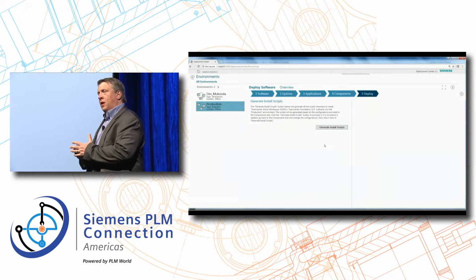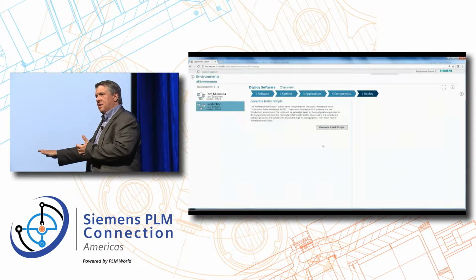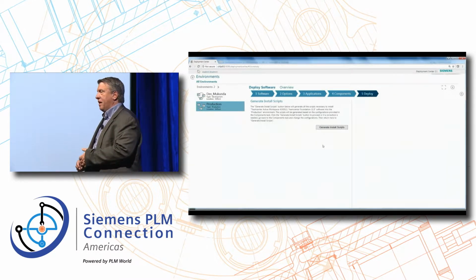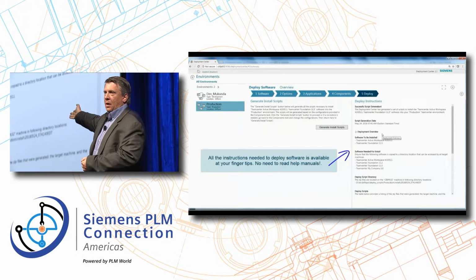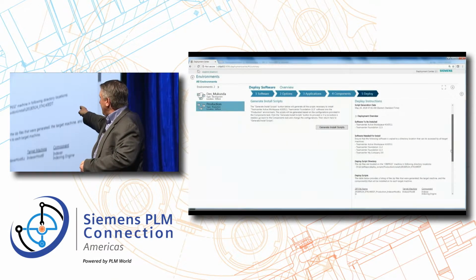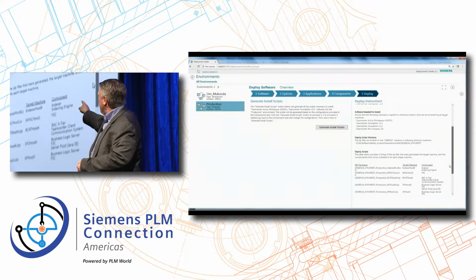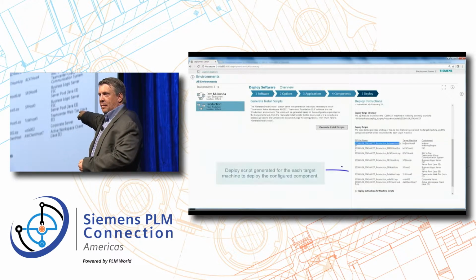We don't have the agents running on all the servers yet to automate that piece of it. That's part of the vision, but it's not there yet. But still, this is the instructions. I don't have to go hunt the documentation. It knows what changed. It knows what has to be done to install these. And so I can just literally go down this like a checklist. There are the files. There's the target machines. When I run all those scripts, I'm done.